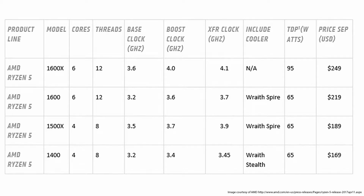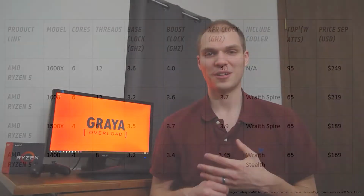Today I want to touch a little on the AMD Ryzen 5 launch and whether it's something you should consider. AMD came up with 4 processors in the Ryzen 5 product line, and that competes with the Intel i5 line. The 4 processors they released were the 1600X, a 6-core 12-thread processor for $249. Then they came out with the 1600, which is also 6-core and 12-thread, and that's $219. Then they have the 1500X with 4 cores and 8 threads, and the 1400 with 4 cores and 8 threads as well.